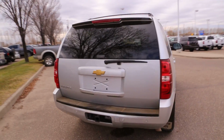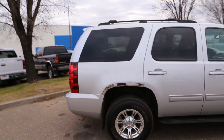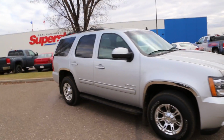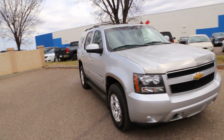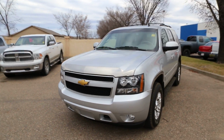So once again, we have a pre-owned 2013 Chevrolet Tahoe LT for sale, featuring a 5.3 liter V8 paired with a 6-speed automatic transmission and a 4-wheel drive terrain. Come on down to Davis Buick GMC in Medicine Hat and take a look or take it for a ride.